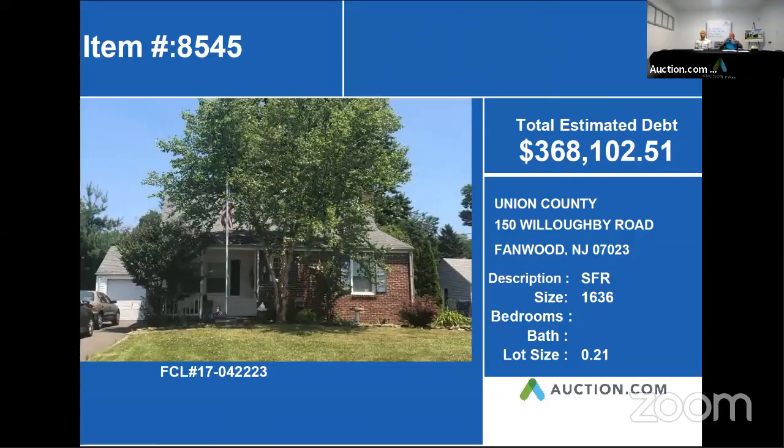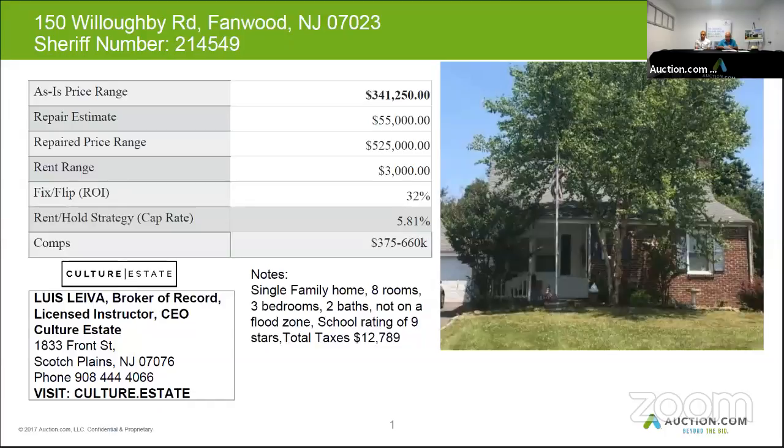Okay, next property now is 150 Willingby Road in Fanwood. This home is approximately 1,636 square feet. The estimated debt on this home is $368,102. Let's go ahead and take a look at our next slide, and we can also confirm that this is a single family composed of 8 rooms, 3 bedrooms, 2 baths. It's not in a flood zone. School rating nearby is a 9. The taxes on this home are $12,789 per year.